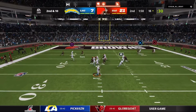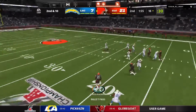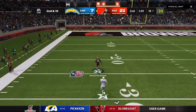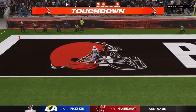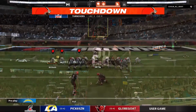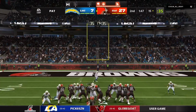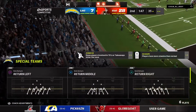Off the play fake, McClain. And for the third time here this half, it's intercepted. Picked up by Jeremiah Owusu-Koramoah. The 20. And he takes this one back into the end zone, and the Browns defense has a touchdown. Slide for the PAT. He knocks it through. It's 28-7.